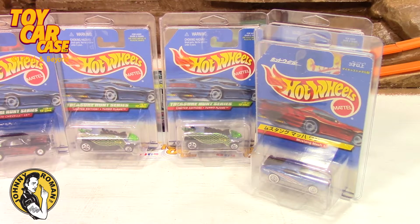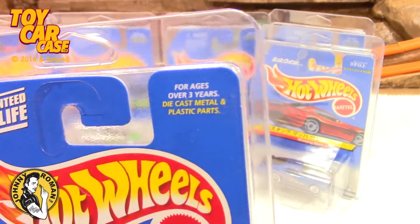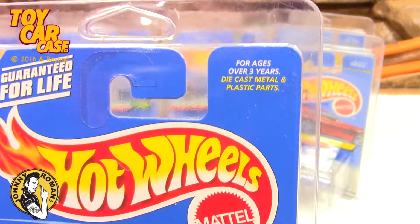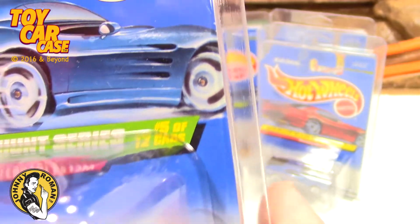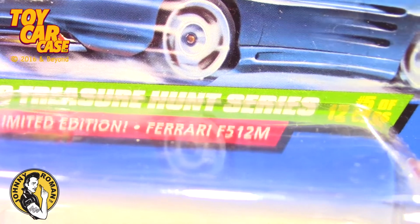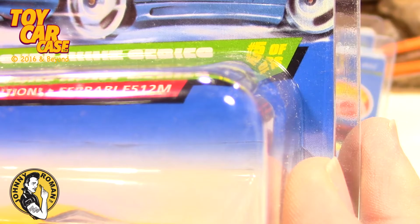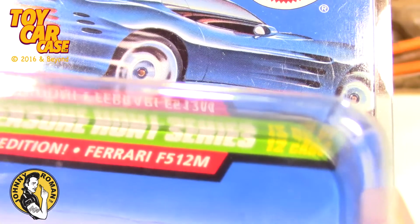Then, what else we got? We got several more over here. Oh, look at this for all you exotic fans. This is a 1999 Treasure Hunt series. And this is 5 of 12 cars. This is a Ferrari F512M. There it is.